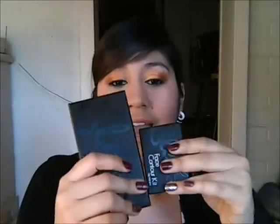First impression, the packaging is very nice. The packaging is very sleek. It's very compact. It's easy to travel with. It's very flat, so it'll fit. It's very small. First of all, that's like the main thing that kind of got me. I'm like, this is really small.